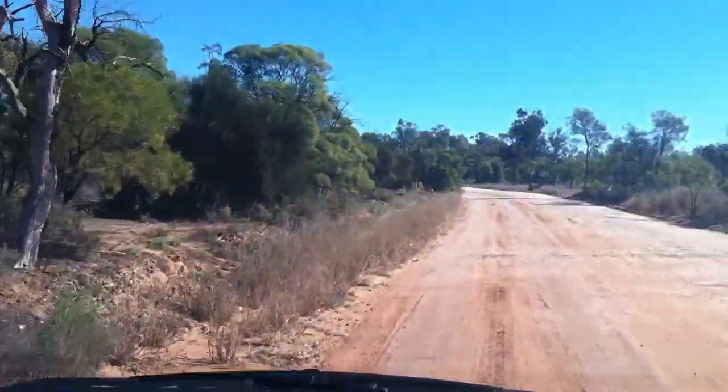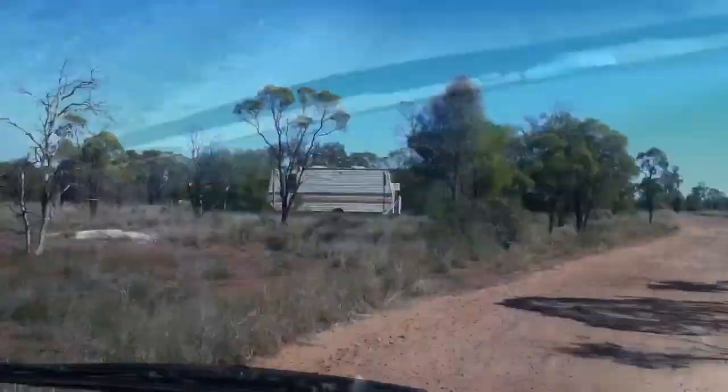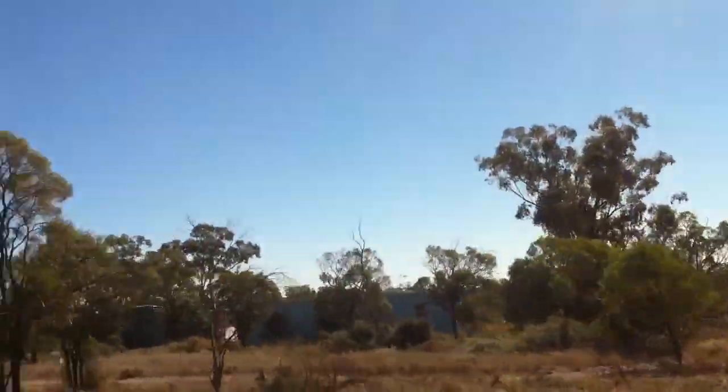Okay, that's car door number 10. Surely this thing is close. Really bizarre, this place. People are living in caravans and all sorts of makeshift houses. Like there's one just there. What is that?